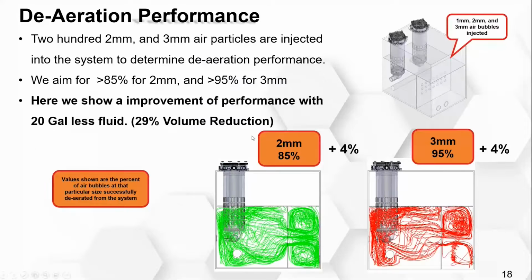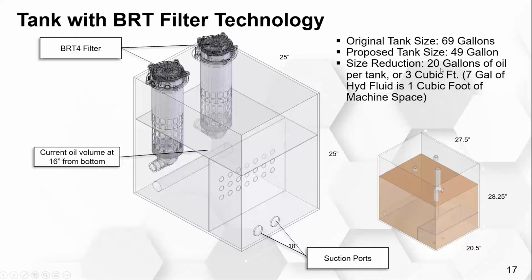And by reducing that reservoir 20 gallons, that's 3 cubic feet of machine space. So 7 gallons of hydraulic fluid is roughly 1 cubic foot of machine space. So significant room savings on their vehicle as well.